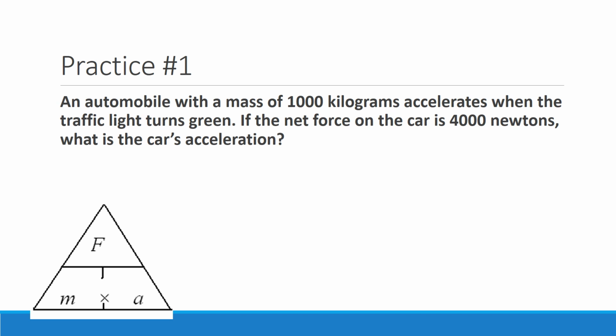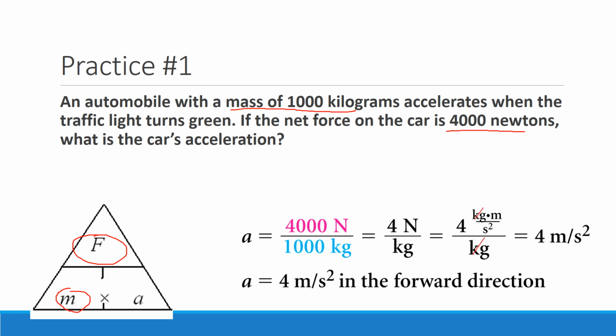Okay, so if an automobile with a mass of 1,000 kilograms accelerates when the traffic light turns green, and then we've got net force. So start by picking out what you have. So we have mass, right? And mass is here. And you have force, 4,000 newtons. And force is here. Force is on the top. So we divide 4,000 by 1,000, and pretty easy. Here is the unit cancellation that we've talked about.